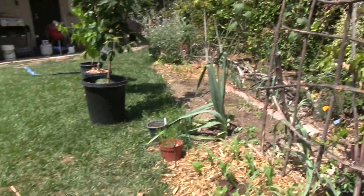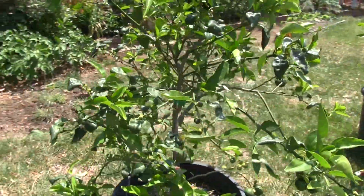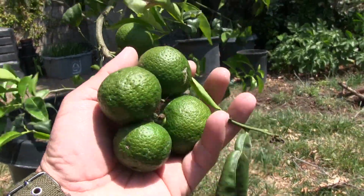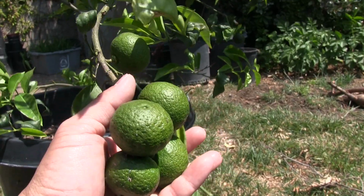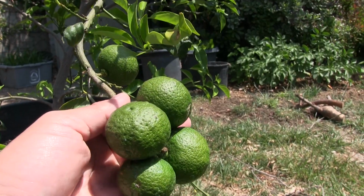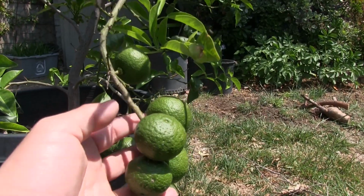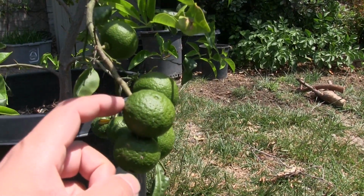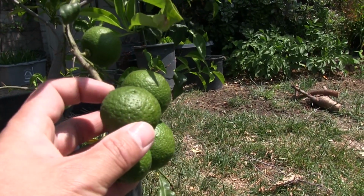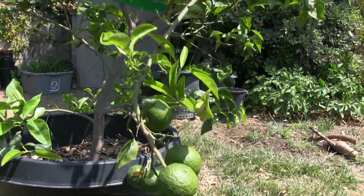Let's see, we'll swing by this way here and look at this Yuzu tree. This is used in making ponzu sauce. So if you're familiar with ponzu sauce, which is a dipping sauce for shabu shabu, Japanese hot pot, or it could be a dipping sauce for sushi, the albacore tuna and such. And its rind can be used in a condiment called yuzu kosho, which is used in sushi as well. This plant is loaded with fruit this year.